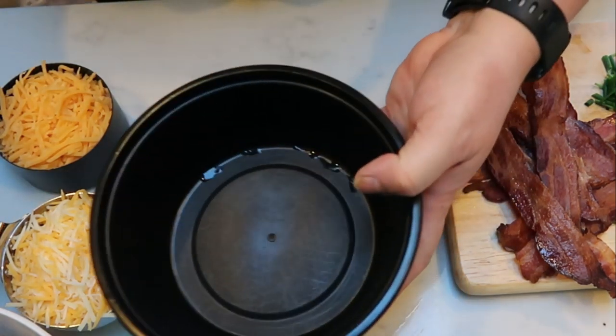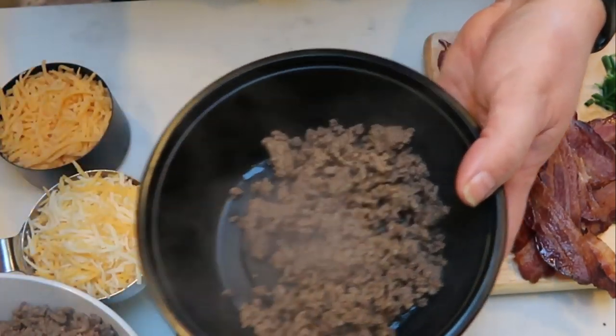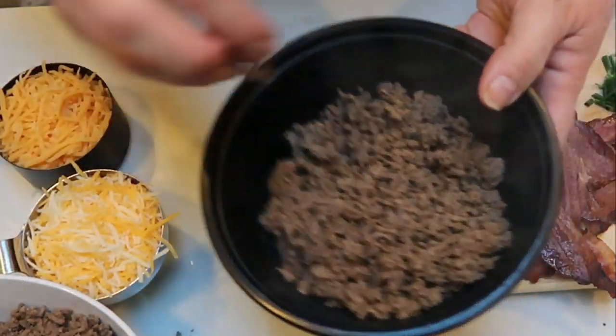We are going to want 1/6. We're actually gonna make 6 burger bowls. That gives me an extra one to have for lunch today, on Sunday. So I'm gonna divide my mixture up as evenly as I can between 6 bowls.